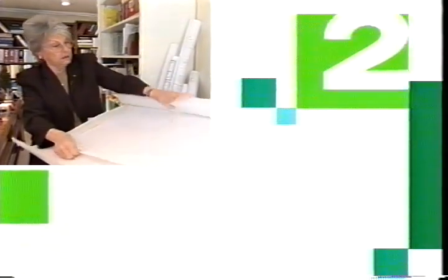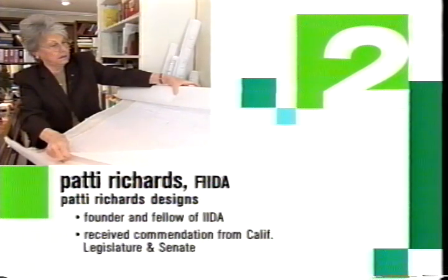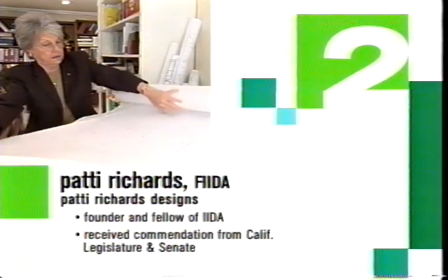Our second designer is Patty Richards of Patty Richards Designs. A founder and fellow of the International Society of Interior Designers, she has received commendations for her work from the California Legislature and Senate.